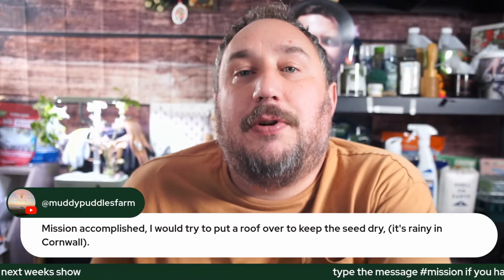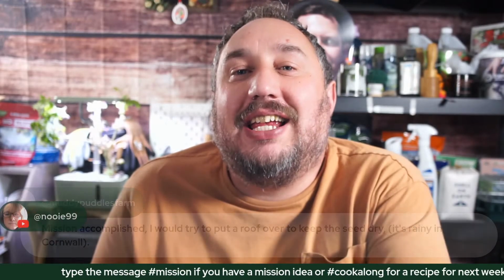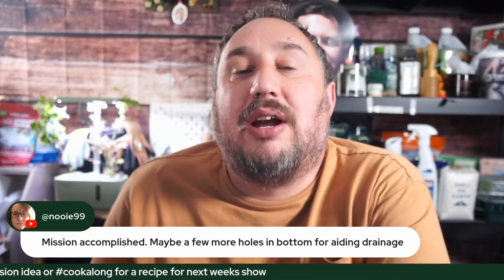I would try to put a roof over the seat, to keep the seat dry. It's rainy in Cornwall. Yep, absolutely. Mission accomplished. Maybe a few more holes in the bottom for aiding drainage.